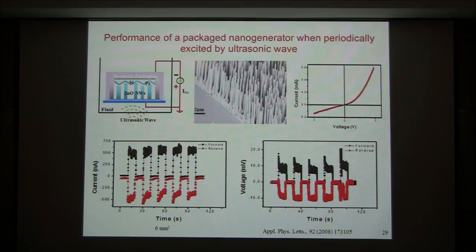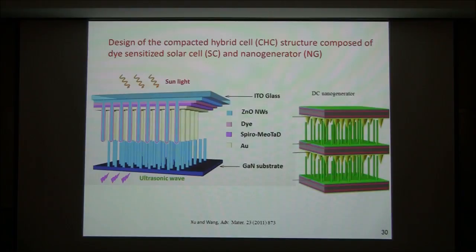So now we do the integration with the solar cell. The original idea was this. This was a solar cell, a dye-sensitized solar cell, solid state structure. Inside we have the zinc oxide, and also the dye molecule here. We have the gold electrode on top. This is the gold electrode. This is the zinc oxide nanowire. This is the mechanical nanogenerator. Inside here is this part. This is the solar cell.